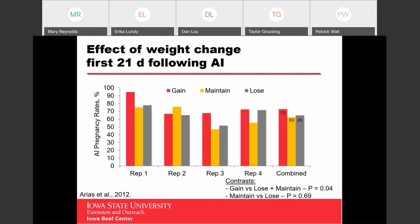And when we look at it, there is some variation across farms, which is probably to be expected. But in general, those females that were maintained on that same plane of nutrition had about an 8 to 10% advantage in AI conception rates compared to those that were on a maintenance diet or were losing weight. That reiterates the point to make sure that we're maintaining that plane of nutrition even a few weeks past the breeding season, just so we don't have some of that variation and diet transition that might be stressing those animals and causing them to not maintain that pregnancy.